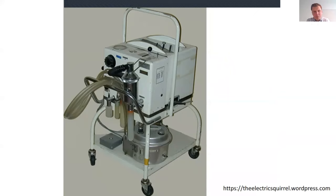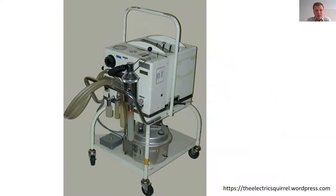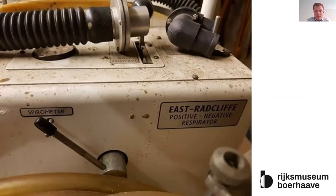Then I thought, okay, we need such a ventilator. It would be nice if we could copy that ventilator, or develop a new ventilator based on that design. So we would need a design to look at. But where can I find such a design? And then I thought, okay, in the Netherlands there is only one place.